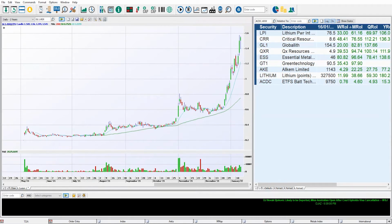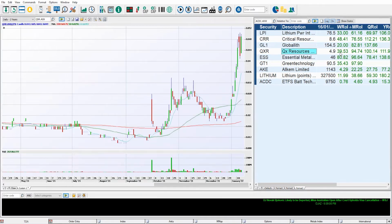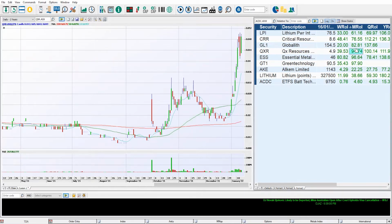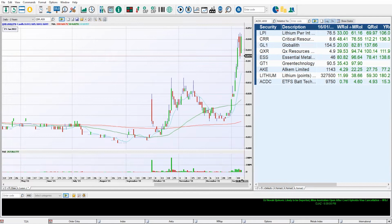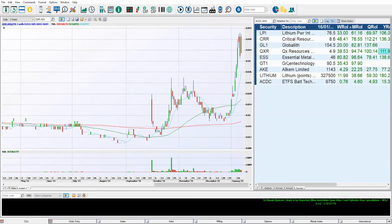As we move on into the next one, we're going to have a look at rate number 3. We're going to go QXR. Now, QX Resources put on 39% for the week. Good, strong week. Looks like the other lithium miners that we've seen. QXR, 94% for the month. So you're seeing it coming out of these lows here. A lot of it coming from this short rally that we've seen in the last week, obviously with the percentages showing. 100% for the quarter and 111% for the year.